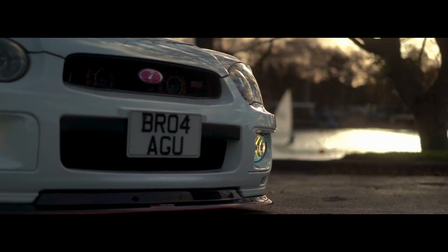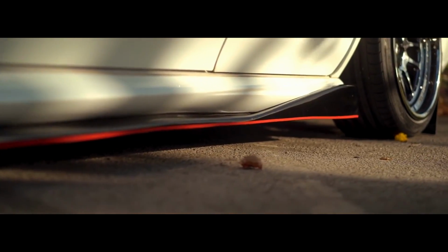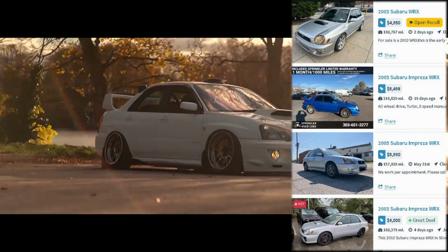So if you now want one, they start at about 2 to 4k with sometimes higher mileage or questionable condition, though there are some really good ones. So if you want a nicer one or the more powerful WRX, they cost more like 5 or 6k.